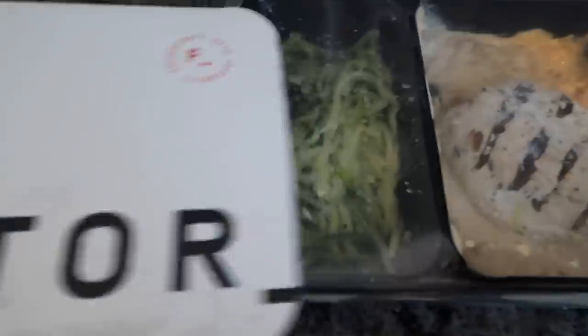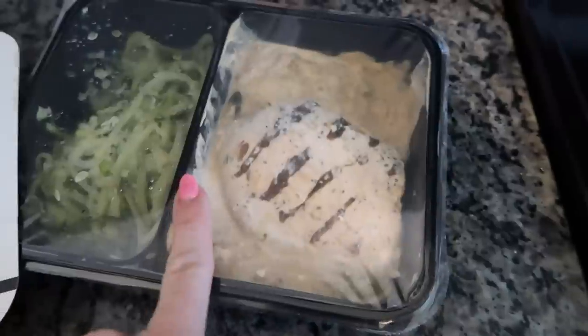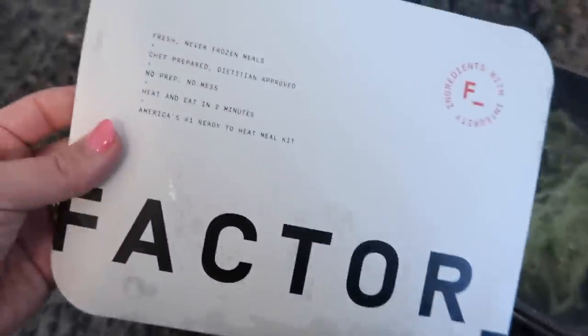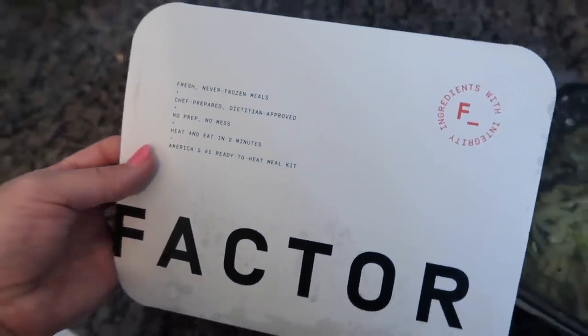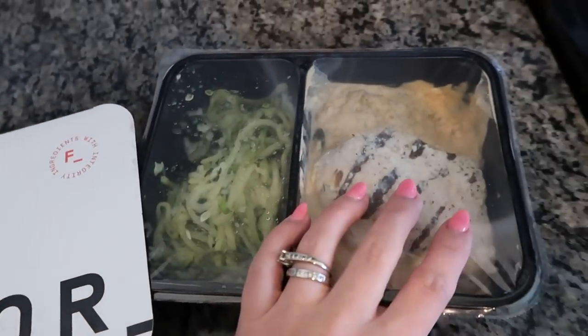Let me decide what I'm eating and we'll get it cooked up. Okay, so this sun-dried tomato chicken looks absolutely delicious. It has zucchini noodles too. I'm gonna go ahead and have this today. So I'm gonna pop this in the microwave. It takes just a couple minutes. You heat and eat in 2 minutes, no prep, no mess. So we're gonna cook that up and I'll try it on camera with y'all.